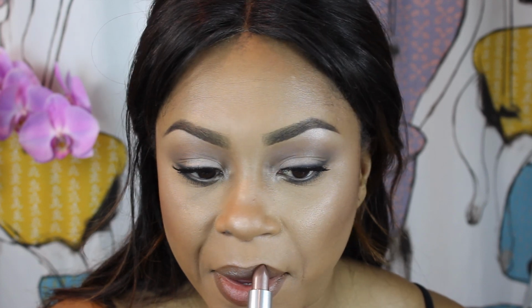For my lips, which is pretty much the highlight also of this makeup look, for my lip liner, I did go in with Cork, and you could have completed the whole lip with this and it would have been a gorgeous look on its own, but I did go in with Icon, the lipstick from MAC.